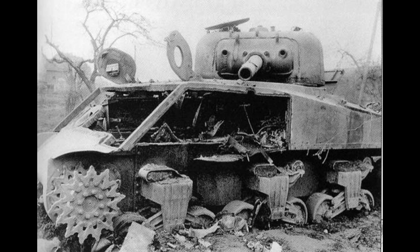The gun mantlet would be of standard thickness, so it would be a weak spot compared to the Sherman Jumbo, and the rear of the vehicle isn't any more protected than the standard M4A3. Obviously, one consideration with all this extra armour weight is going to be the mobility of the tank. However, the M4 HVSS did have significantly wider tracks than the Sherman Jumbo.